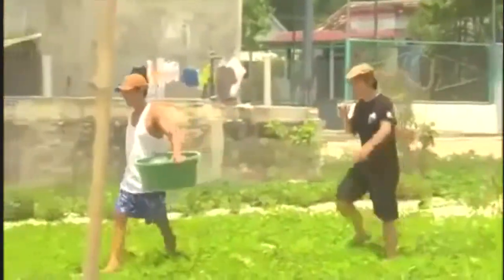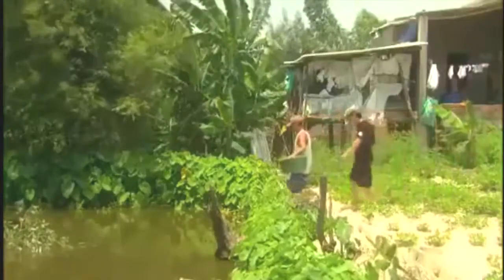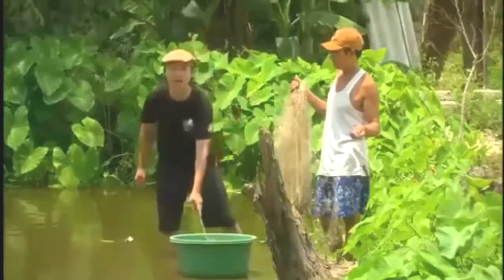Now, how great is this? Mr. Drang has his own pond in the backyard where we're going to net the fish and catch my own carp.